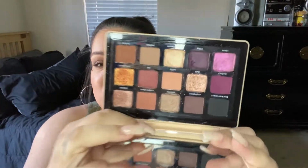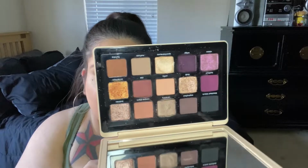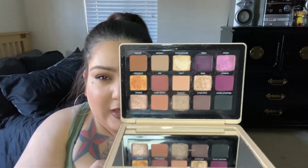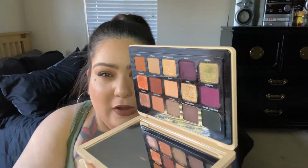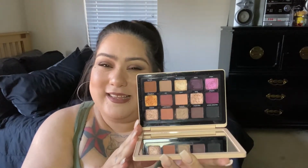This palette is so good, and you could tell for as short of a time that I've had this palette, I've really been playing with it a lot. Look at that shift on that multi-chrome. It's purple, gold, green. Oh, it's so beautiful. I love this palette. I'm so glad she came out with it, and I highly recommend picking this up if you don't have it in your collection already. Great fall time palette.